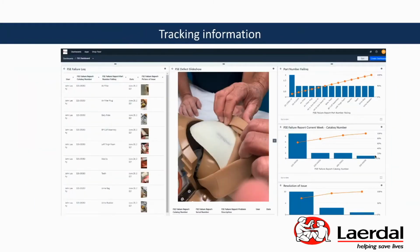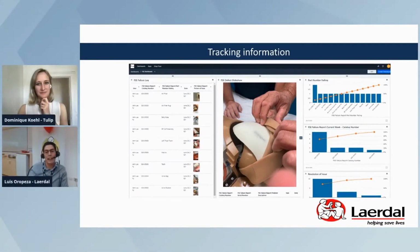And at the end, sorry for that, Dominic, but at the end, as you can see, every single failure is tracked here. We have it recorded, and I mean, this is our current Gemba information, what we detect, where we're going to attack, and how we inspect it. This is amazing for us.